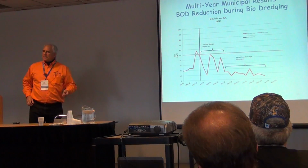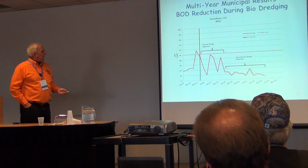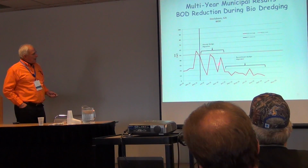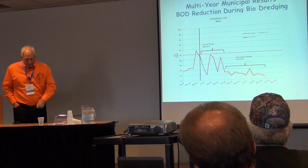Now, this is really important. This is BOD results in a municipality over 2 years in Georgia. And what you see is a harmonic decay. You've got a wide variation, and it comes down, and then it goes down slowly. What this is, is alluvial sludge being digested.